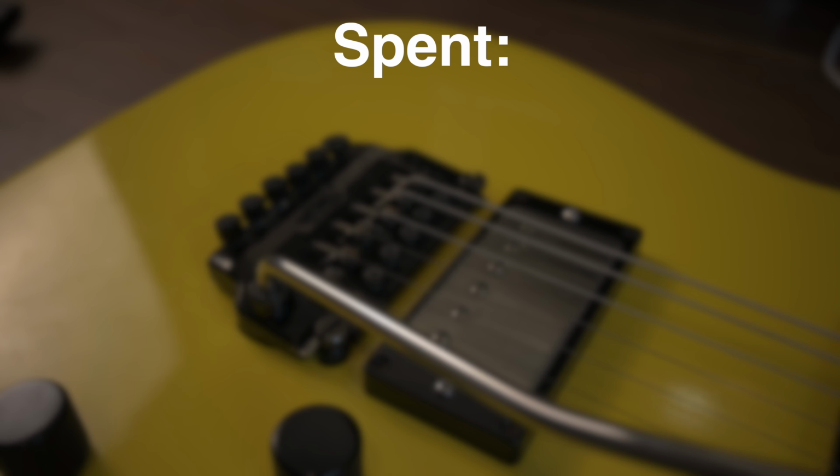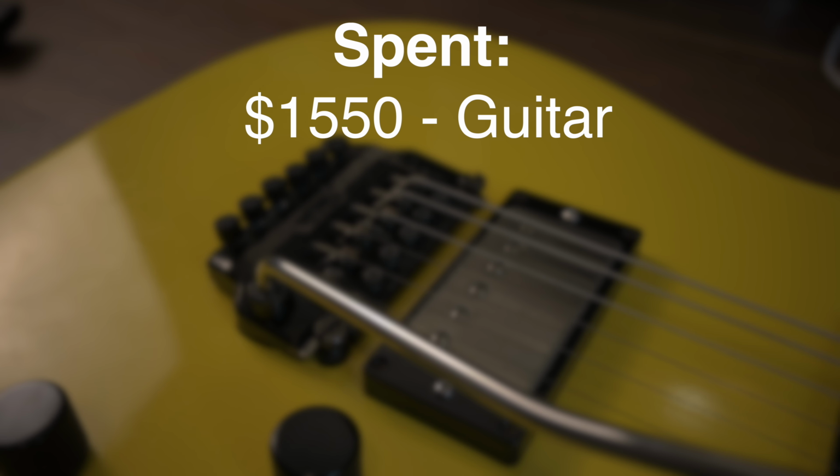The other question I've had in my mind for the past 2 years is, would it have been better for me to buy that guitar in Seattle back in 2022? According to the July 2022 American dollar to Canadian dollar rate, I would have paid roughly $1,550 for the guitar, not including taxes, not including shipping, and not including duty. I'm not sure exactly how much it would have cost me, but let's just say everything was $100.